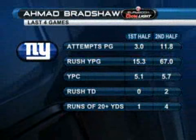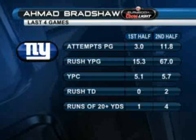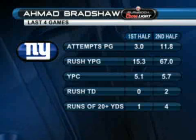Wow, if you take a look at Bradshaw's numbers, look at the first half: 3 carries, 11 rushing yards, 15, 67. 5.1 and 5.7, not a big difference, but look at the runs of 20+. He's a finisher, Sterling. He's a finisher.